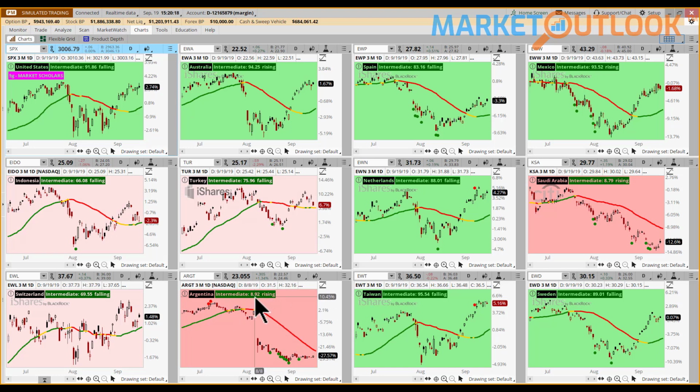Remember, anything below 20 is considered in the lower reversal zone and is considered a strongly bearish posture, so it has that darker shade of pink that it's dealing with right there. Same thing can be said for Saudi Arabia. However, Saudi Arabia had a nice little pop out of that range here today. Both of those indices were actually up over 1%.